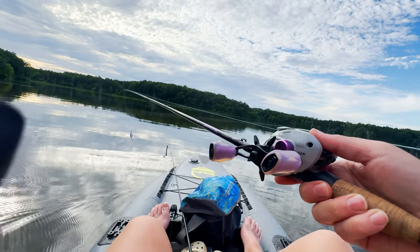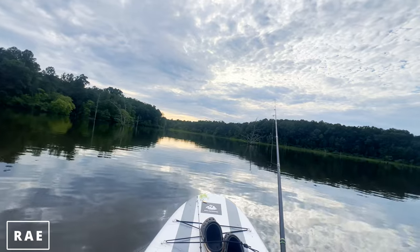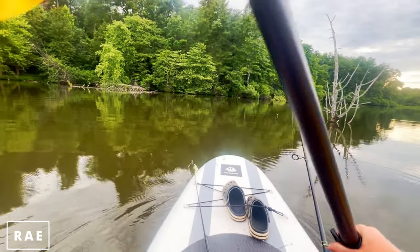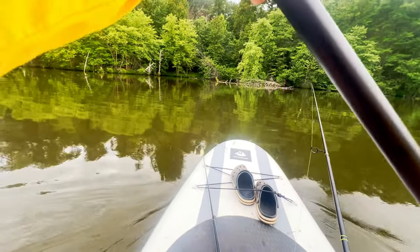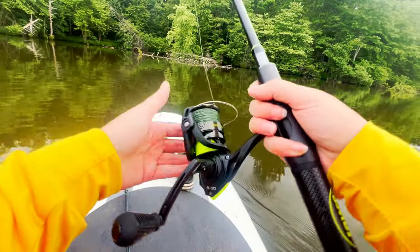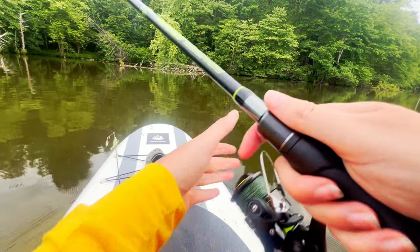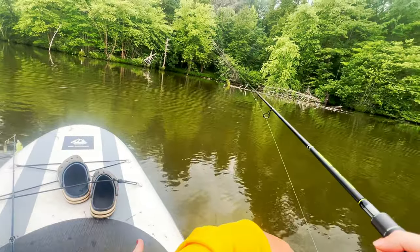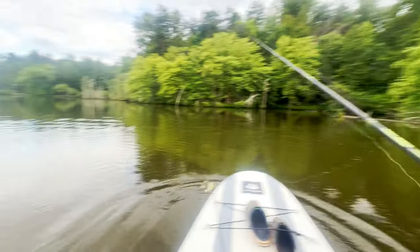I can see the creek channel. Of course, we get back here and everything stops jumping. Yeah. Over here. This, and then we gotta head back to the boat ramp. This lake is a hard one to figure out for sure. Oh, that was a bite. Nothing but short strikes.